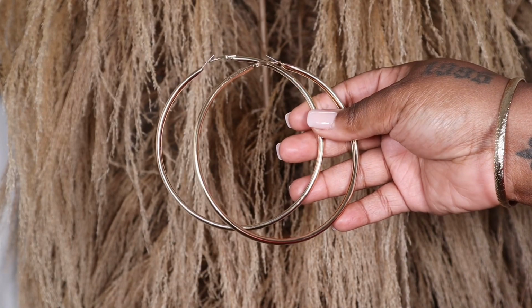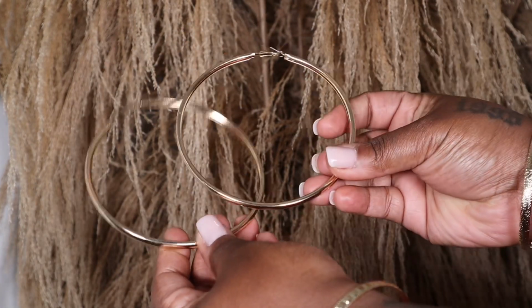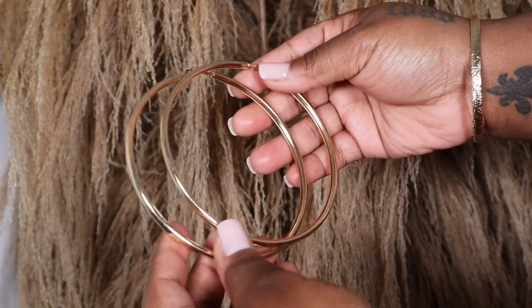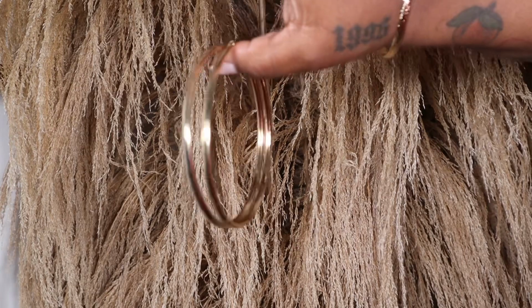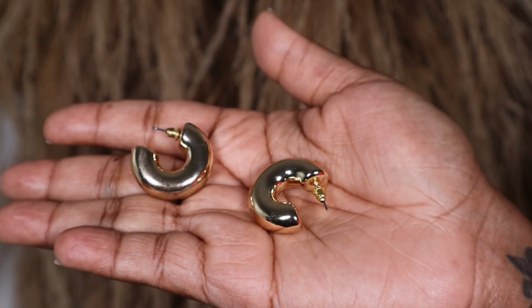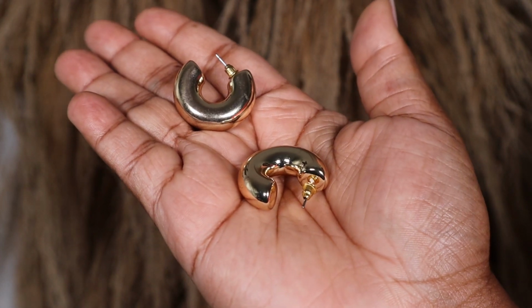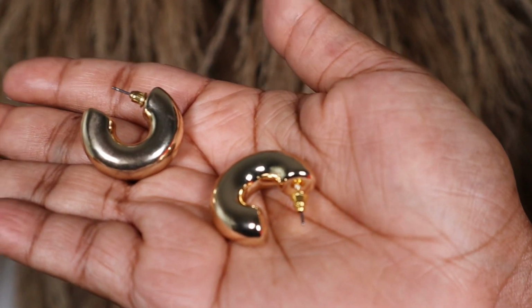The next pair is just basic gold hoops. You can't go wrong with gold hoops. Everybody needs a hoop, whether big or small, but I decided to go with the big hoops this time. I personally never wear hoops, so I felt like I needed it, so I decided to just purchase it. But yeah, definitely 10 out of 10. The next earring is the mini gold hoop. It's a thick mini gold hoop, and it's literally so cute. It's simple, elegant, classy, but still stylish. Definitely a 10 out of 10 for me.